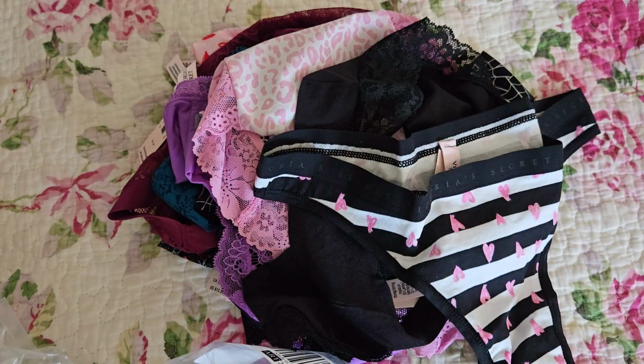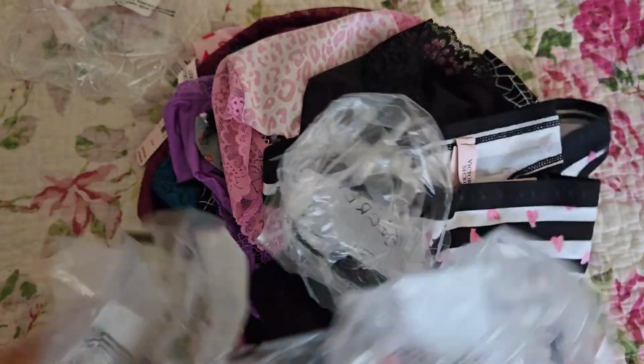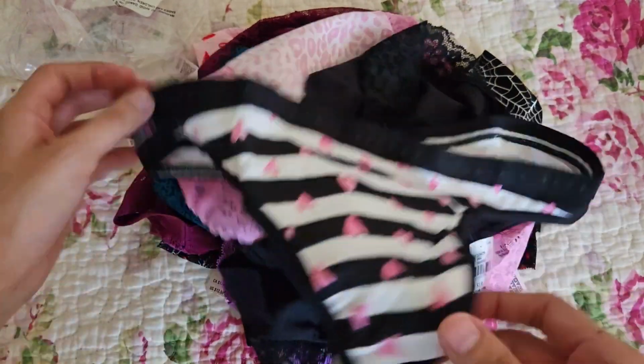All right, so that is all the underwear that I purchased during the Victoria's Secret buy 3, get 5 for free. I'm really happy with the bounce back coupon that I got. But yeah, hopefully I don't need the plastic in order to return it in case it doesn't work out, because I already forgot which is which. So yeah, that is it.